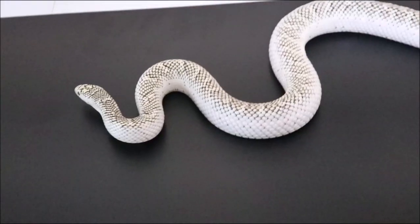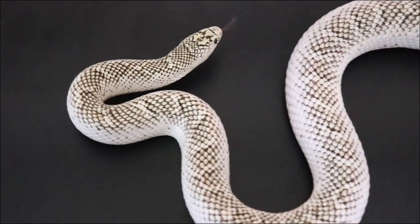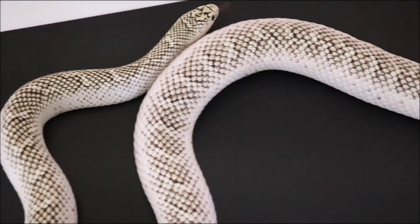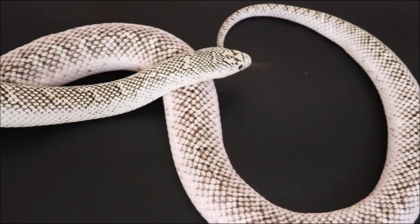Now, there are a multitude of Florida Kings that have come out in recent years. We certainly don't work with all of them, but we do work with some of the more popular morphs, such as this absolutely gorgeous white-side Florida King. This is a white-side Florida. Basically, you can see here the sides of the snake are white, with a little bit of pattern right down the center of the back. And these guys here are just absolutely gorgeous.